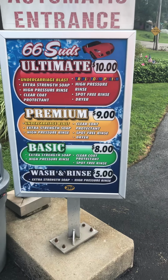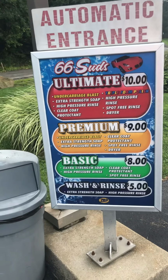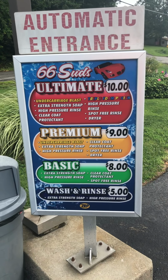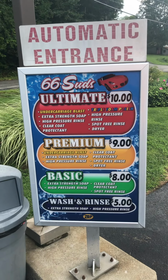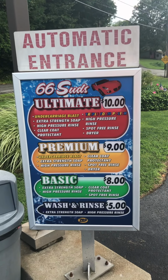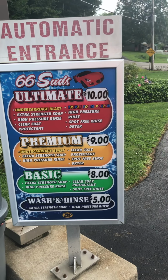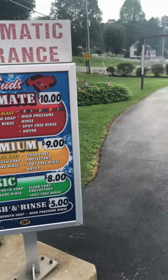Then we have our $9 premium wash, it comes with undercarriage wash, extra strength pre-soak, high pressure rinse, clear coat protect, spot free rinse, and dryer. Then we have our $10 ultimate, it comes with undercarriage blast, extra strength pre-soak, clear coat protect, triple foam polish, high pressure rinse, spot free rinse, and dryer. And this is the automatic entrance.